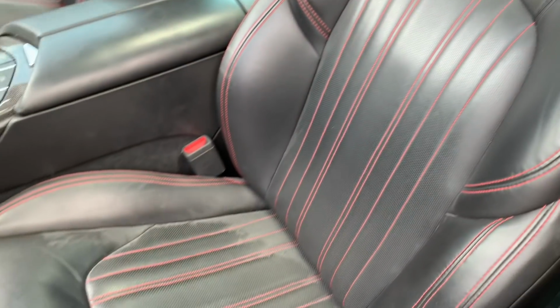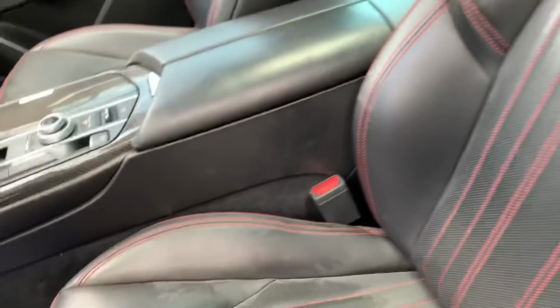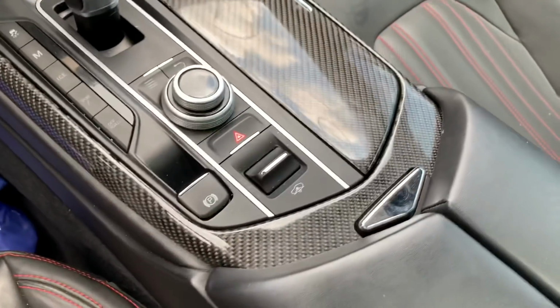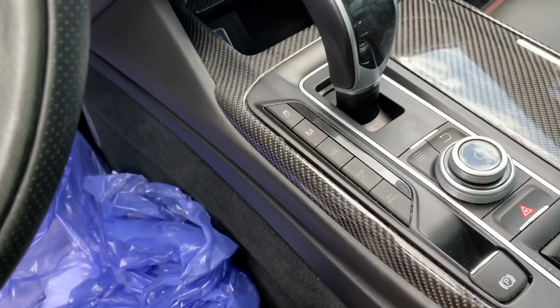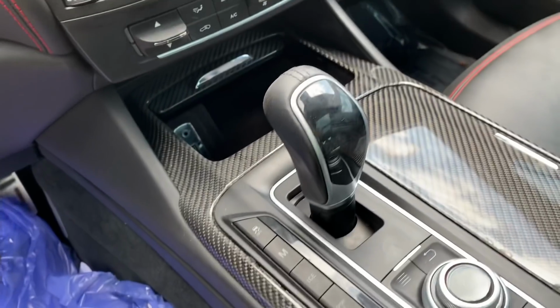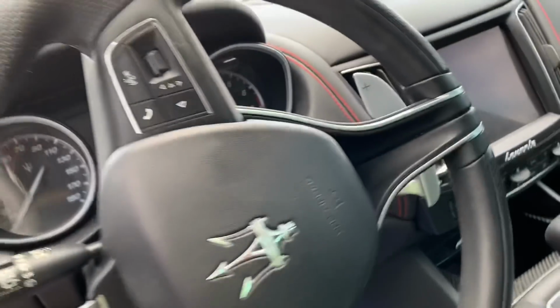Maserati. I like the seats. Seats are decent. They're just lines, but you know, the red makes it stand out. Definitely like the center console because it's all carbon fiber, which is cool. You see the button, manual drive. Well, I think that's manual. I guess the drive and everything actually are on here. No power on this thing, but it looks pretty cool, man.